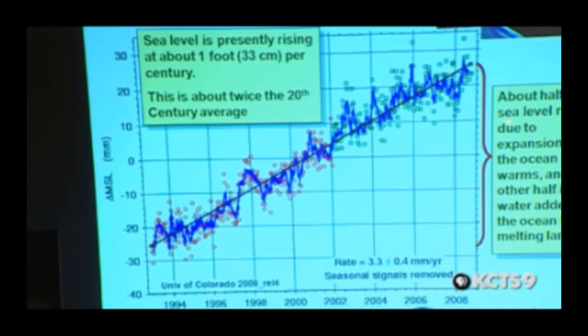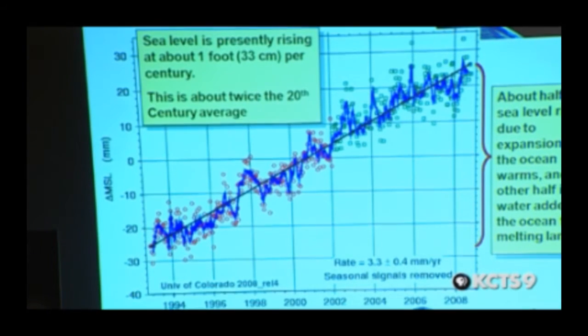Now, about half of this sea level change, scientists have calculated, is due to water that's running off from the continents, from melting ice, alpine glaciers, ice sheets, and so forth. And about half of it is due to what we call thermosteric sea level change. That is, as the ocean warms up, it expands. Water expands as it heats up, and that expansion is also causing sea level to rise. So about half of it is due to fresh water coming in from the land as ice melts, and about half of it is due to thermal expansion of seawater.